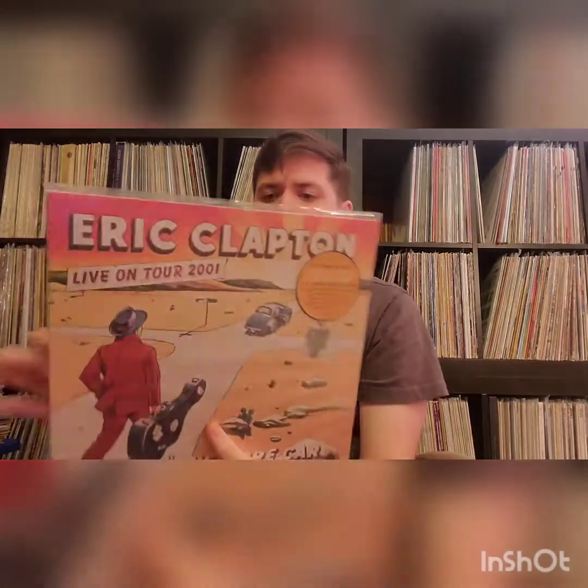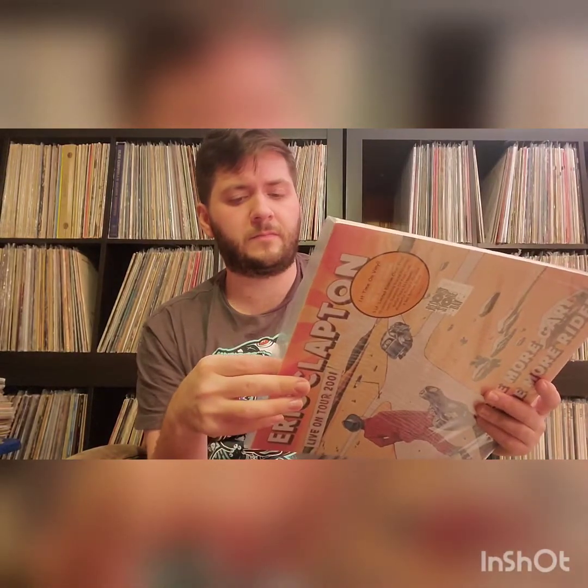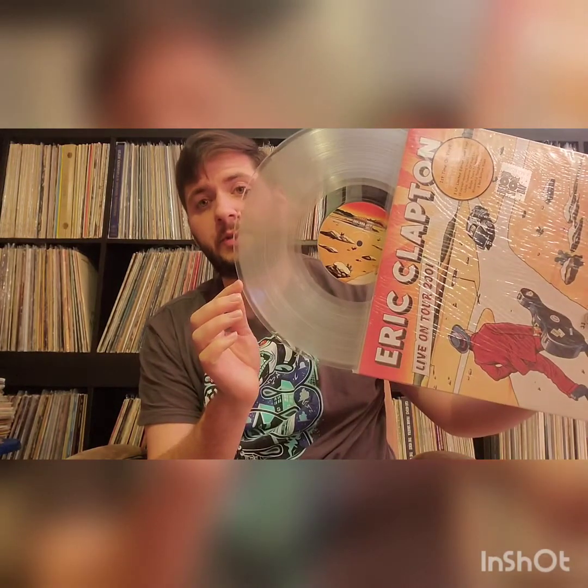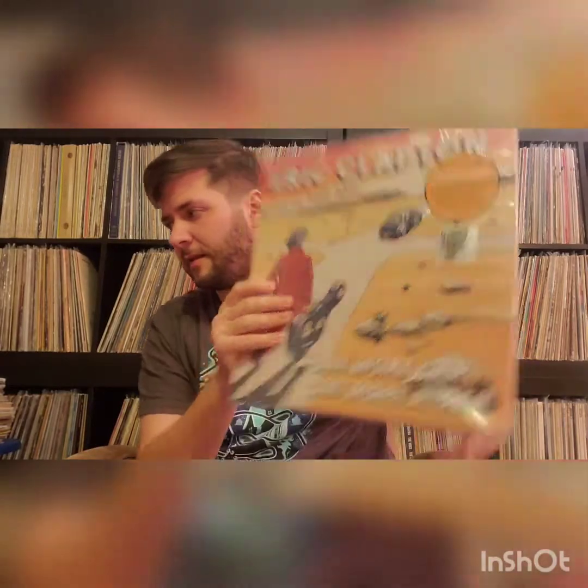Eric Clapton Live on Tour. This is a Record Store Day. This is a 3 LP set. Fantastic. It's on clear vinyl. I have this on CD, so I knew what I was getting into when buying this. Fantastic.